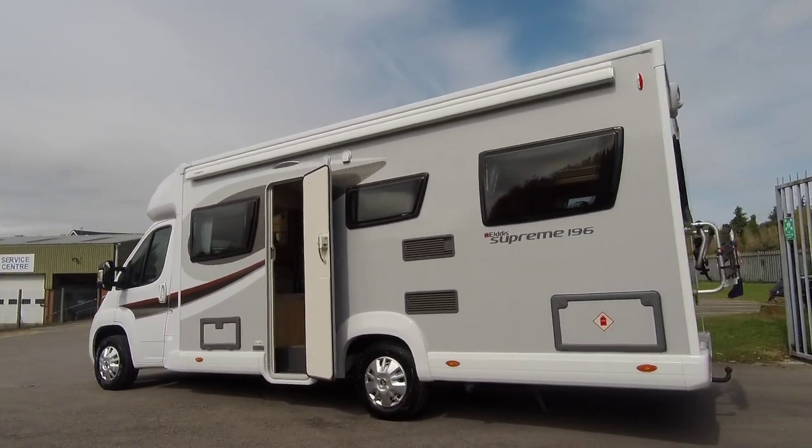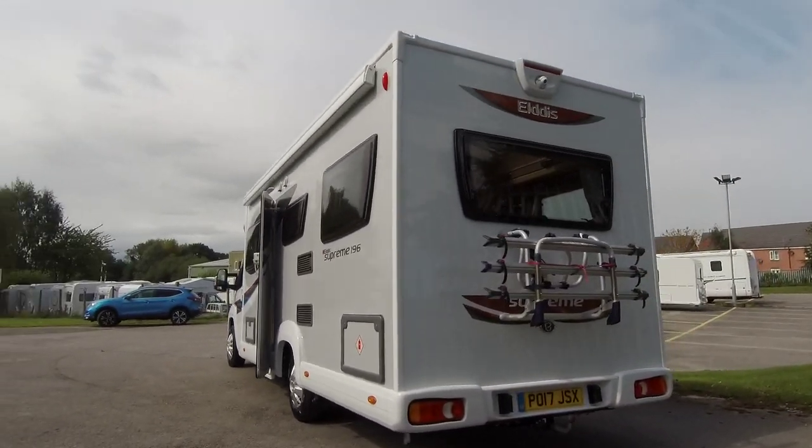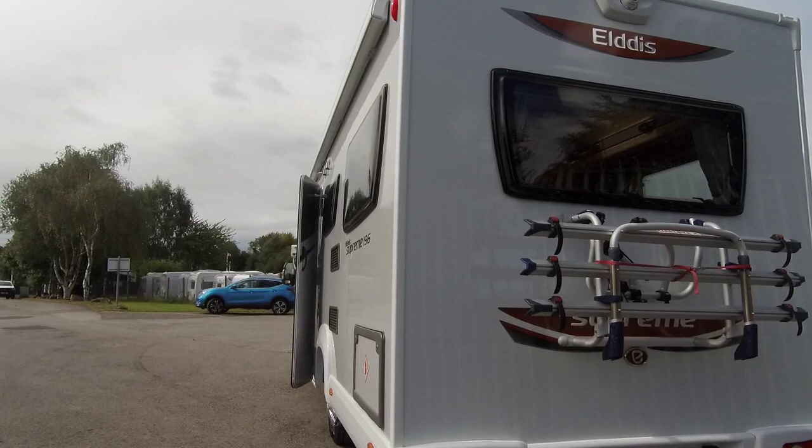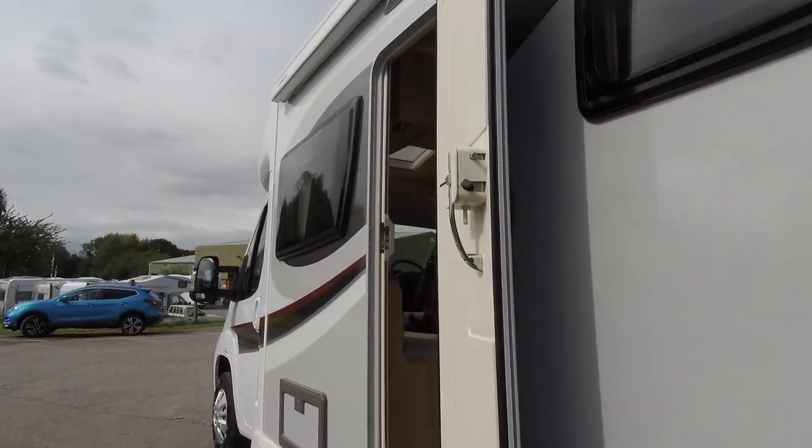Externally, you will see it comes with a roll-out awning. There is a solar panel, reversing camera, satellite TV aerial, and a tow bar and bike rack are fitted.